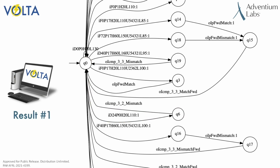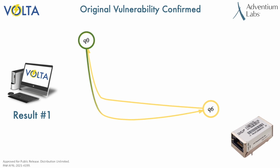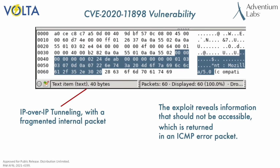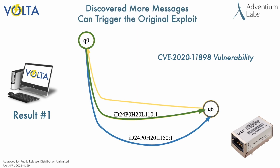Here's what VOLTA uncovered. First, VOLTA confirmed the existence of a known vulnerability. Identified by the JSOF Research Lab in June 2020, this vulnerability can be exploited to leak sensitive data. More significantly, the learned model also revealed that the originally published exploit for this vulnerability can be triggered by a wider range of messages than previously reported.